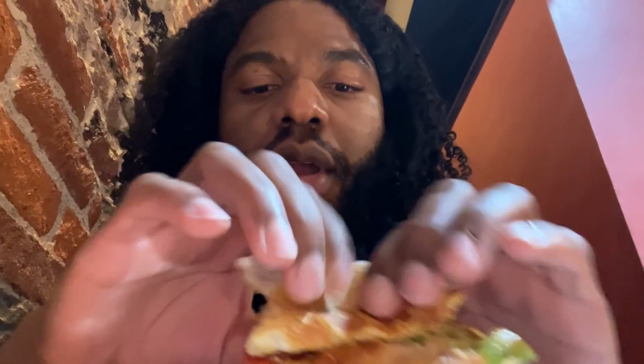So I got la torta de pollo con queso. And it's really good. It's just like a chicken sandwich. It has tomato, con aguacate y queso. And it's good, sis.